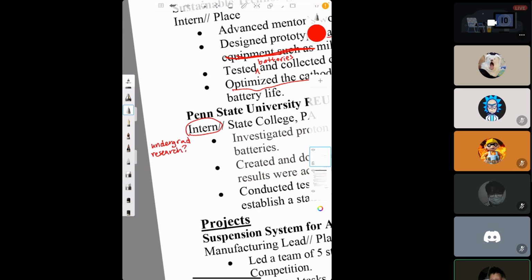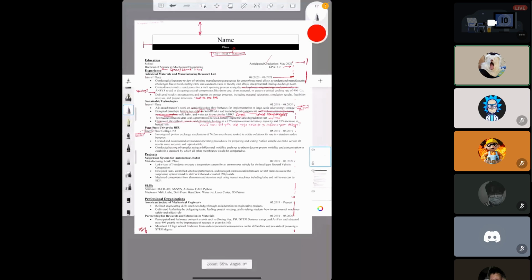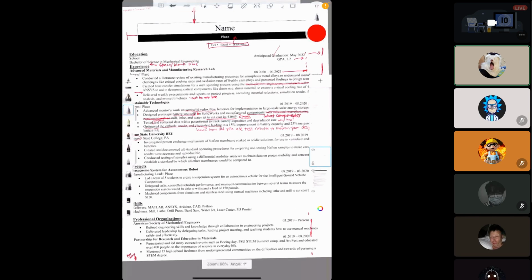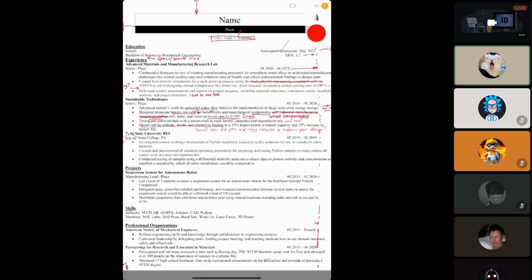Yeah, this looks like research. I mean, perhaps they were an undergrad research assistant or something. I don't know. That's kind of pushing it. Or maybe they were an intern at this specific lab that was at their college. Yeah, I think that could come across as being a little misleading, because I don't know too much beyond specifically chemical-focused jobs, I guess.